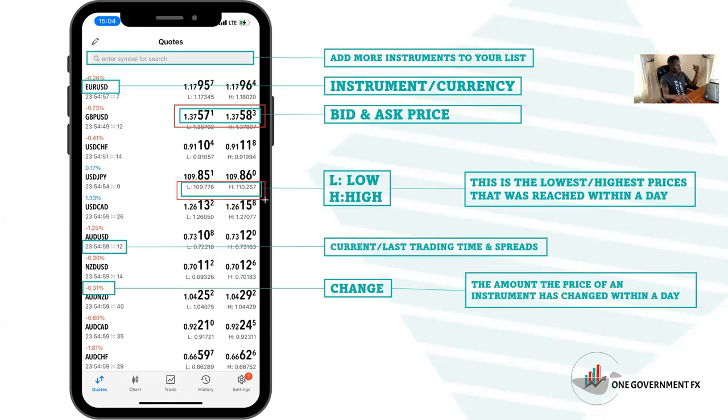What we have here is the low and the high. So this is just the lowest and the highest points the market reached in a day. I don't know if it's always a day, maybe it's measured in a different time frame, but it's often in a day. And then what we have here is the current trading time and the spread. So this 12 here means 12 points. Your spreads are counted in points and not pips. I also explained the difference between points and pips previously. So we have 12 points here, which is about 1.2 pips.